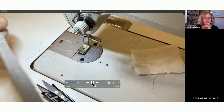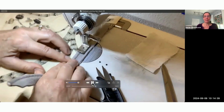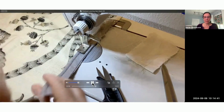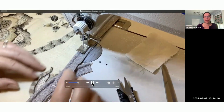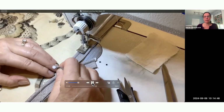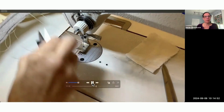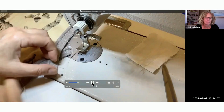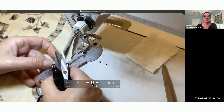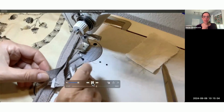Perfect. Love it. It's awesome. And then joining the welt cord pieces together, let's say on a pillow or a duvet, or a cushion, where the two ends come together. This is a medium firm welt cord. I often use a soft welt cord. You need to leave about 3 inch tails on each end and the threads.